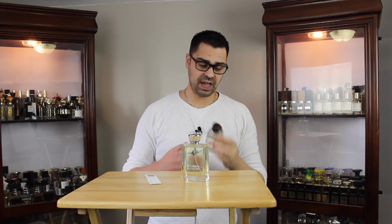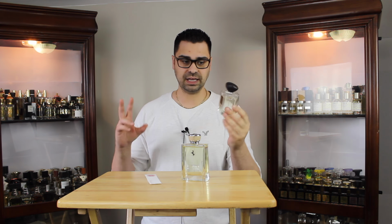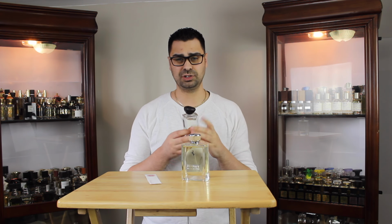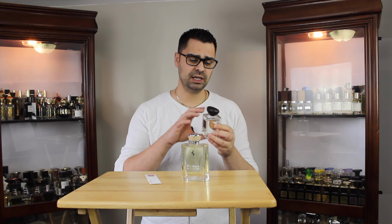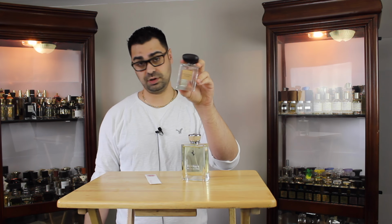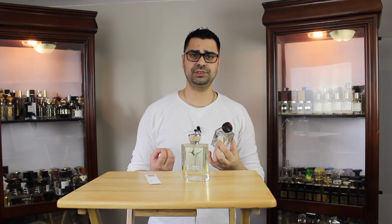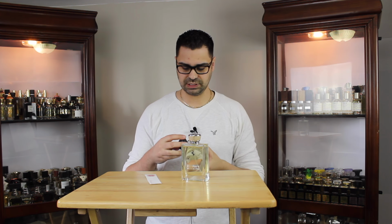Now, my designer heads in here might know, but this is the Privé, the high-end Armani line. These things are uber pricey. And when I mean pricey, I mean a couple hundred dollars. This is called Figuier Eden, if you're ever interested. Figuier Eden, probably the classiest fig I've ever smelled in my life. This is simply outstanding juice.